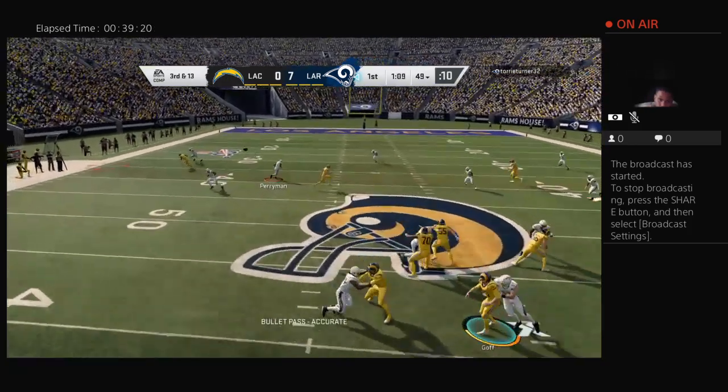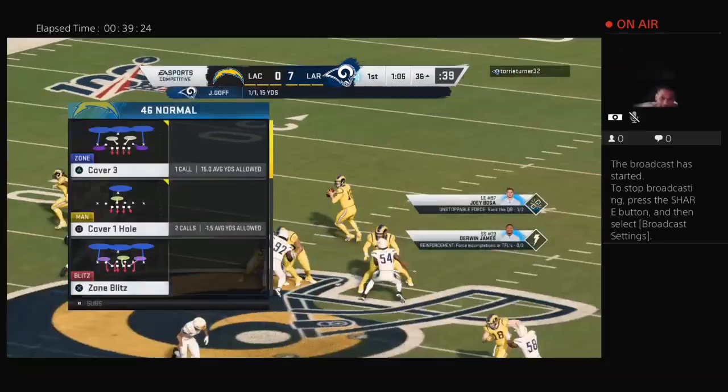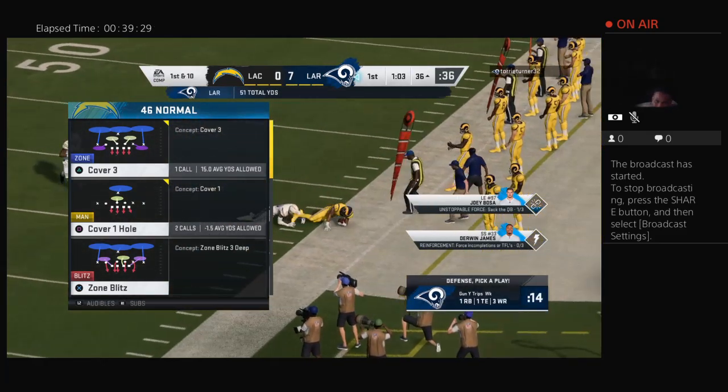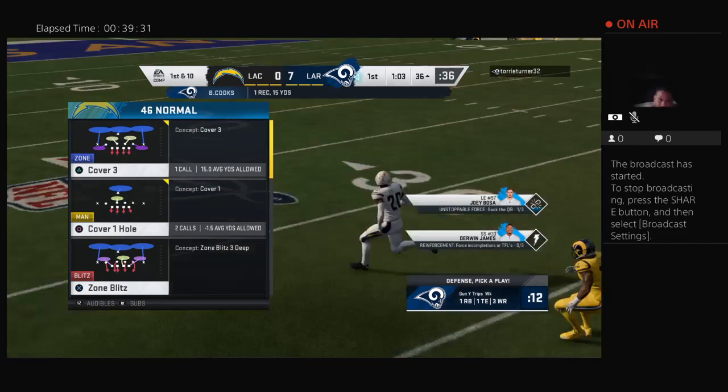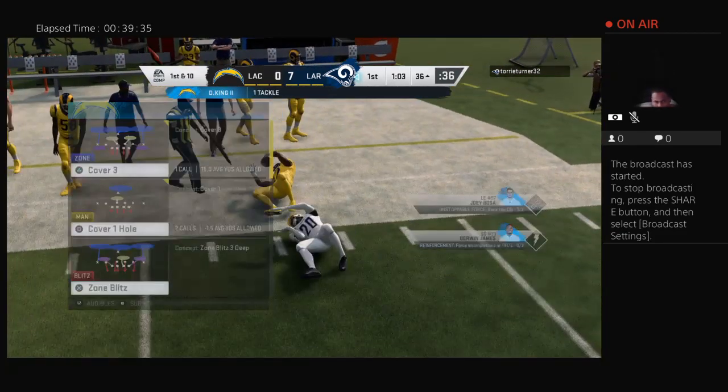3rd and long. It's gone. And he is tackled inside the 40, not quite to the 35. 15 yards through the air and a first down. He's such a good route runner. Shows it there on 3rd down. Very proficient and a good pass.